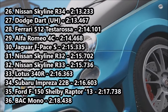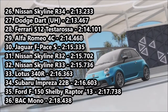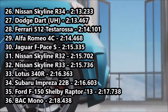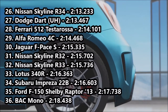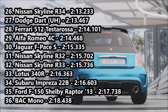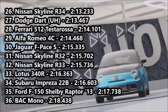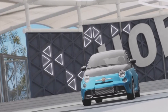Moving down the board, we find the F-Pace goes into 30th with a 215.335, just missing out on the Alfa Romeo 4C. The R32 is just behind that, though, with a 215.702, fractionally beats the R33. Those cars, choosing between them, there's virtually no point. They're very, very similar. The R32 also beats a Lotus 340R and a standard Impreza 22B, which is pretty decent going from the R32 Skyline.